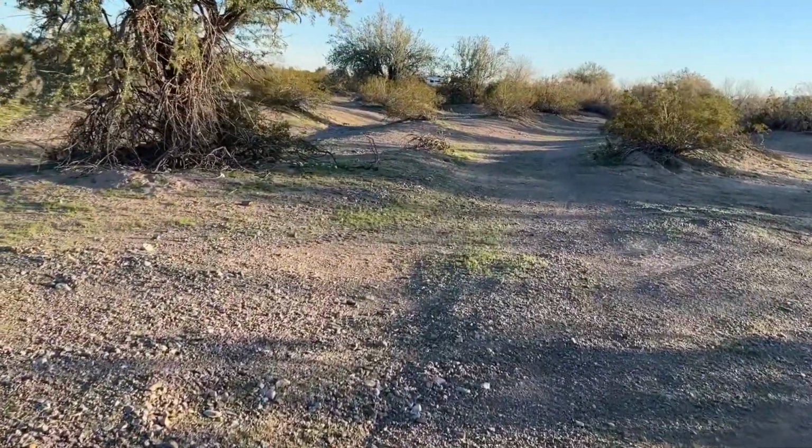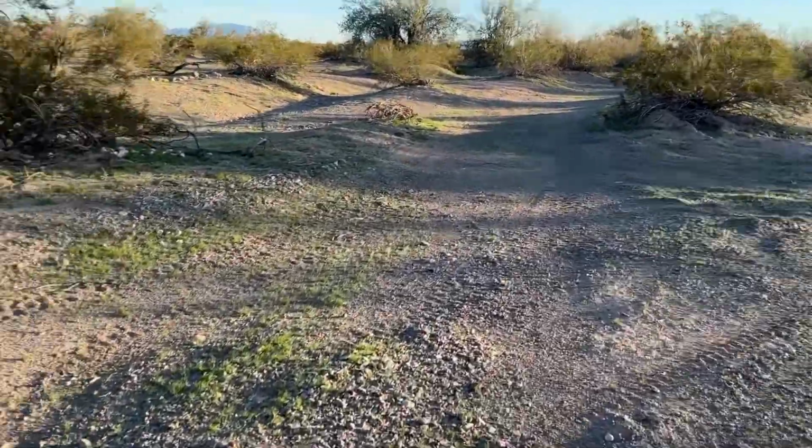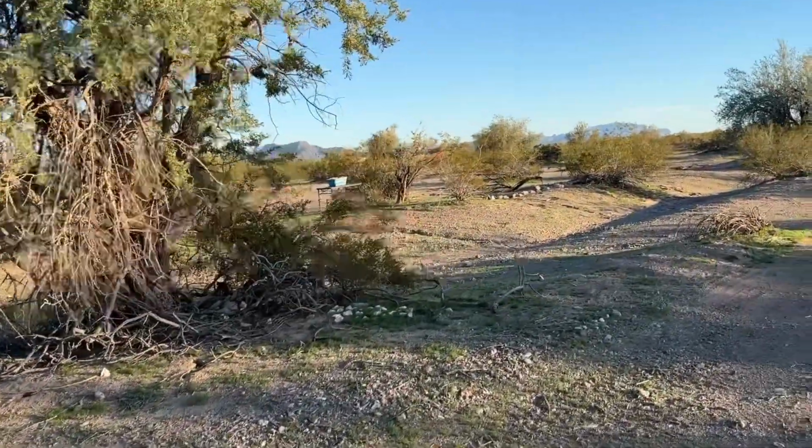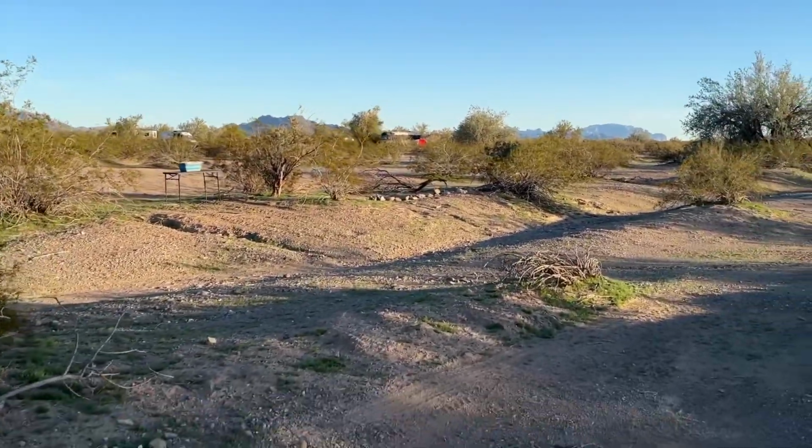So off we go back. We're walking through. I can see the bus over there and see my red tent. So we're getting close.